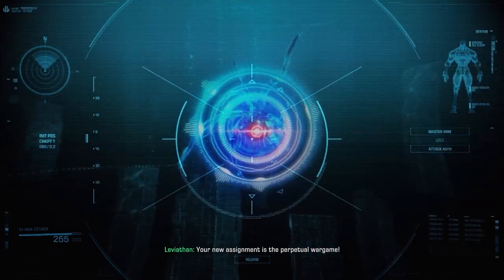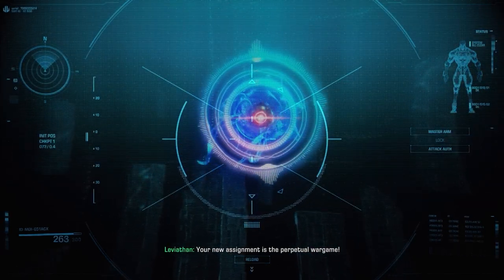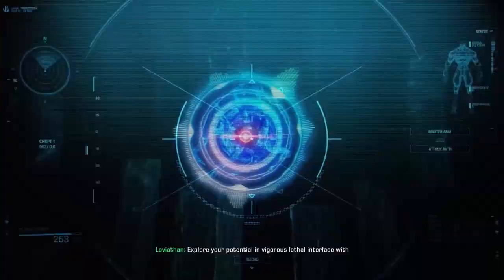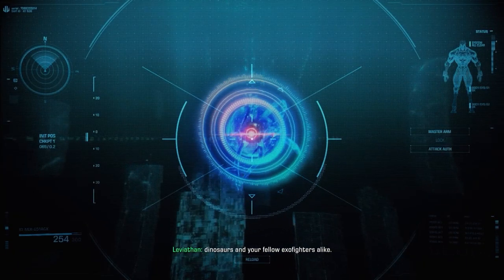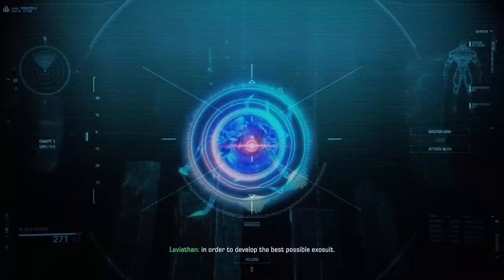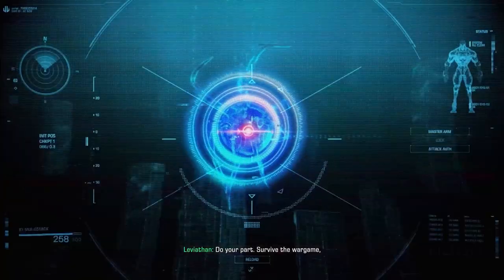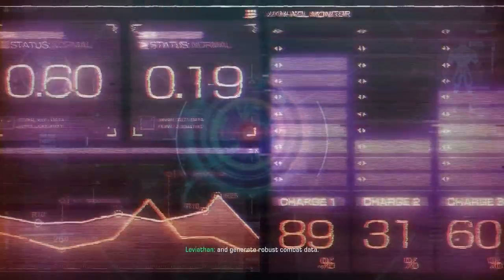Your new assignment is the Perpetual War Game. Explore your potential in vigorous lethal interface with dinosaurs and your fellow exo-fighters alike. I require the best possible combat data in order to develop the best possible exosuit. Do your part. Survive the war game. And generate robust combat data.